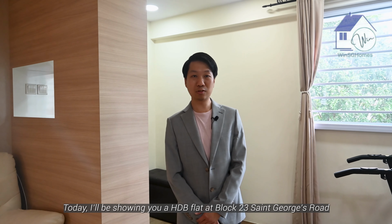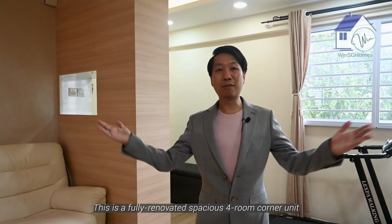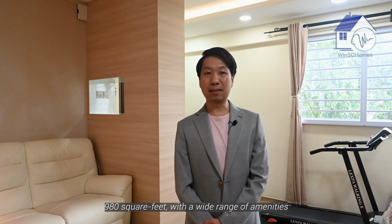Today, I'll be showing you a HDB flat at Block 23, St. George Road, located right within City Fringe in District 12. This is a fully renovated, spacious 4-room corner unit, 980 square feet, with a wide range of amenities.